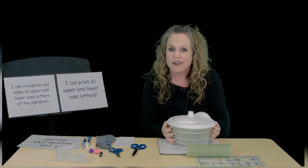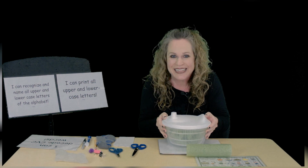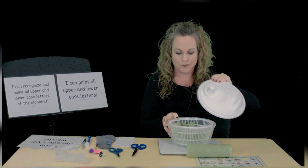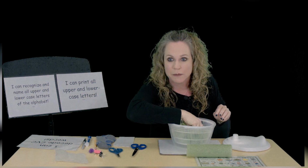You could also put cards inside. You could put pieces of a puzzle. You can put anything you want. Maybe you have your favorite bowl at home. You could even use that. Okay, I'm going to pick one. I like to pick without looking because then it's even more of a surprise.